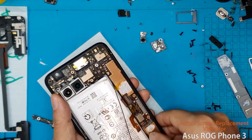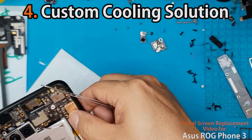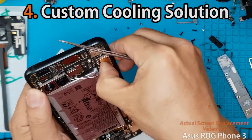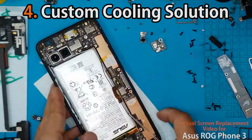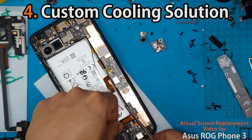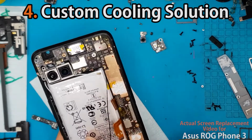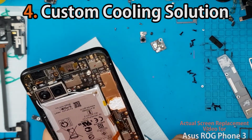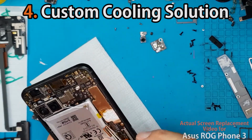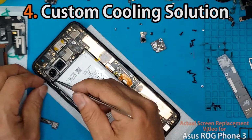Number four, custom cooling solution. How does your smartphone keep itself cool? Simple. It transfers the heat from the CPU and other components from the inside to the outside of the case. That's why when you hold your smartphone that has just been gaming for a few hours, you can feel that it's very, very hot. Yes, you are basically the heat sink of the smartphone. You absorb and transfer the heat from the device to your hands.